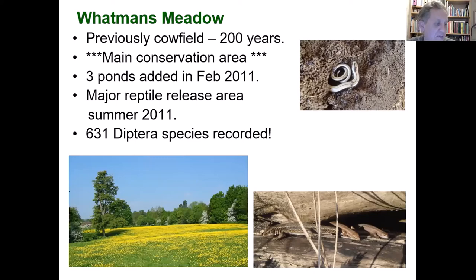And we had a bit of a chat about it, and I said, I'm not comfortable about a nature reserve being used to dump animals in. So we had a bit of a contretemps about this. And then we got to know each other, and we started off with a small release of slow worms and lizards into an area. And Lee showed us what the potential was. And so I started to manage the land for reptiles.